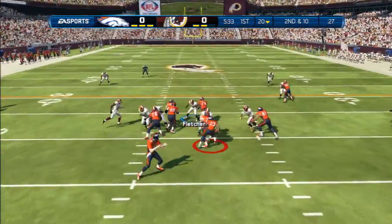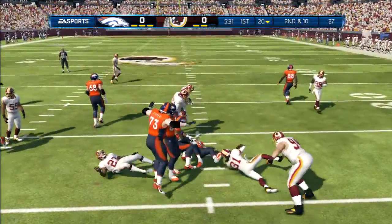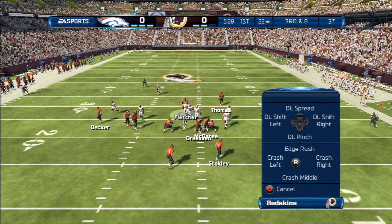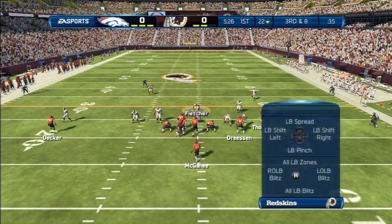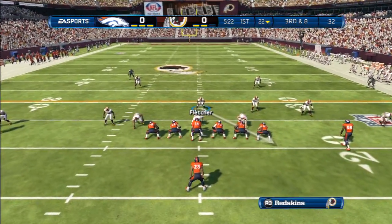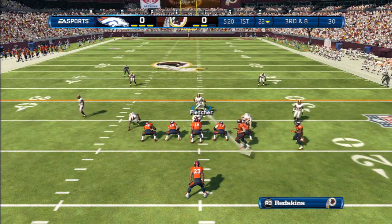Second and 10. Another carry here. You've got to keep your offensive linemen aggressive, so you have to run the football every once in a while. That run, even though it was a short gain, it served a purpose.